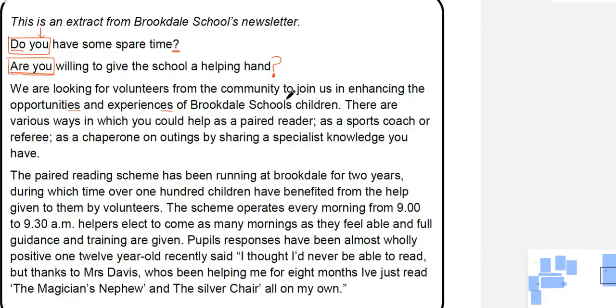But there is an apostrophe needed in this sentence, and the apostrophe must come right here between the L and the S. The way to understand apostrophes is to think of this part here, Brookdale School's children, as the children of Brookdale School. And that's why the apostrophe must go after the L in Brookdale School, not after the S. If you put the apostrophe after the S, it becomes the children of Brookdale Schools, and we're assuming that there's only one school. In fact, we don't need to assume. We can see that there's only one school because the newsletter belongs to Brookdale School. And so they've put the apostrophe in the right place up here, and we need it again down here to show that the children belong to Brookdale School as well.